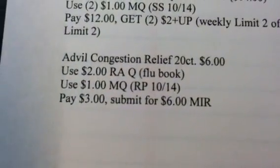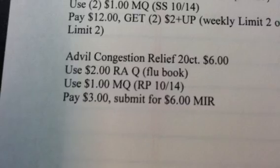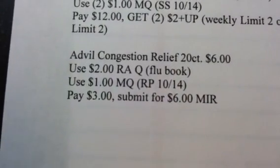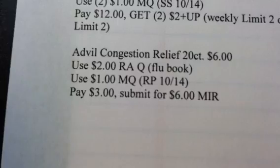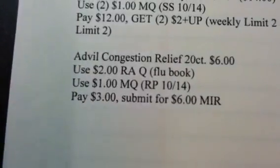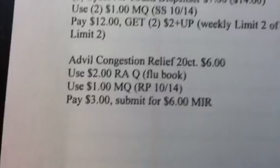Another deal you may be interested in is the Advil Congestion Relief. It's a 20 count for $6. There's a $2 Rite Aid coupon in your flu book. There's a $1 manufacturer coupon coming out. You will pay $3 and you will submit for the $6 mail-in rebate.